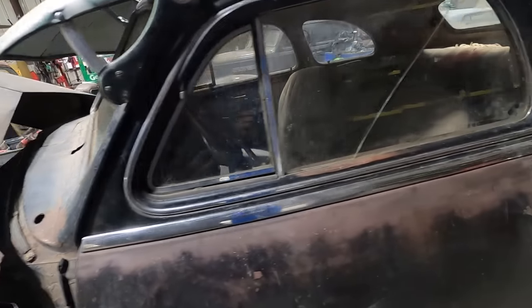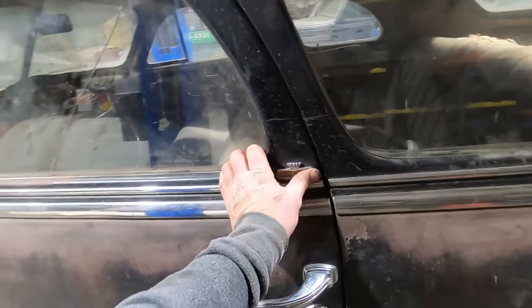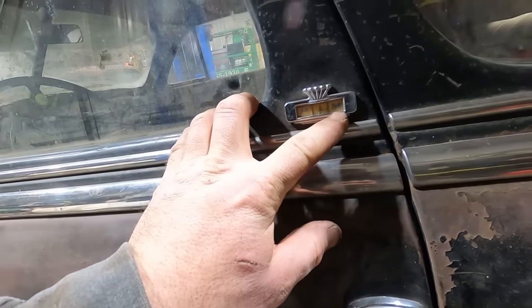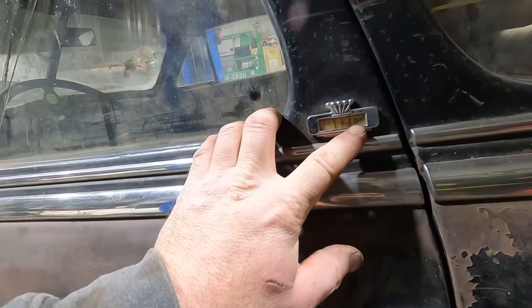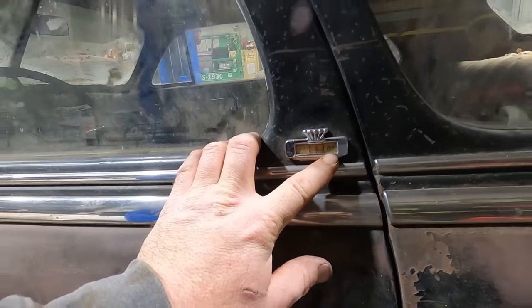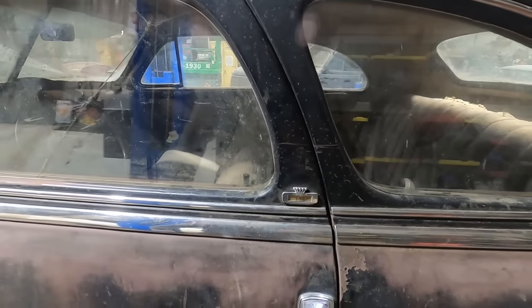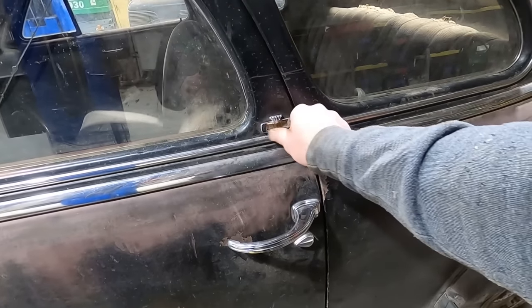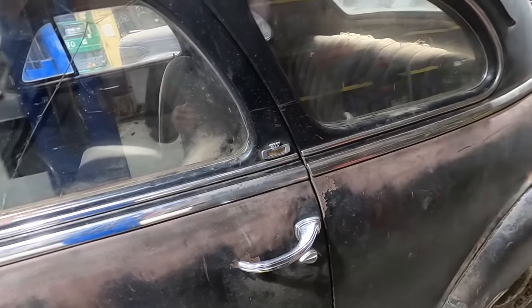I forgot to show you guys this. Somebody put these neat little chrome beacons on there with the crown and HM. So I don't know if that was his initials or Harriet and Margaret or what. Harry and Margaret. Who knows? But both sides got it. Must have been a little GC Whitney trinket.